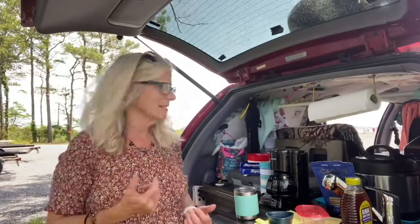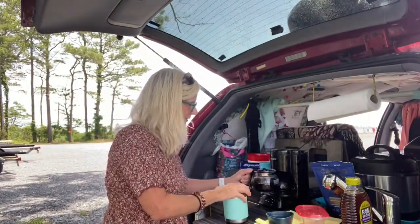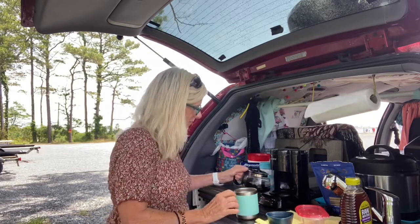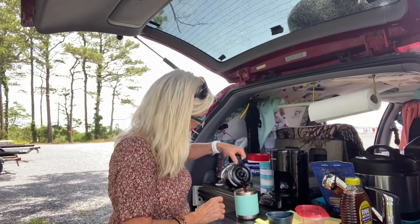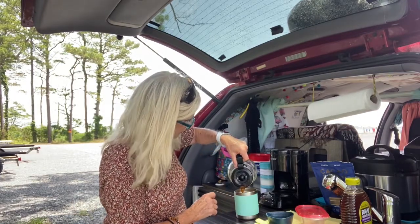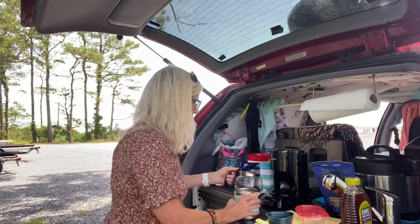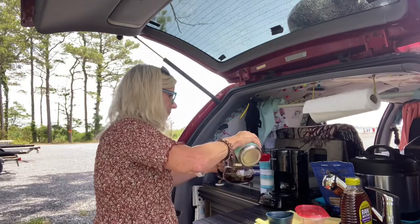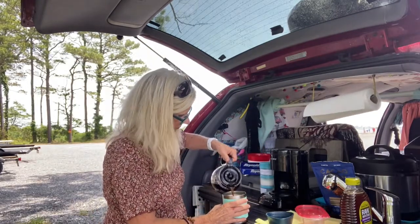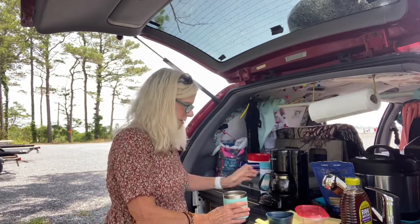Okay guys, coffee's done. So just to give you guys an idea of how I do my coffee when I'm cooking off the back of the van, I've shown you guys how it is when I'm inside. I'm gonna drink pretty much all this coffee. Actually I'm gonna pour a little back in because I don't feel like I need that much coffee today. Have enough for later if I decide I want to drink it.